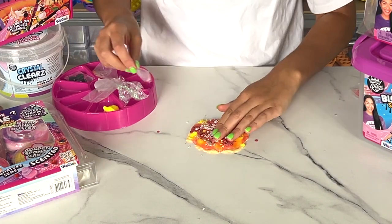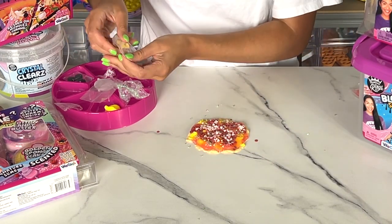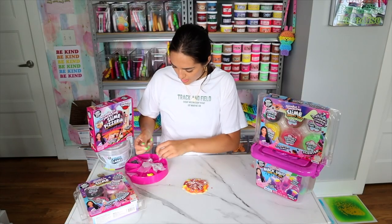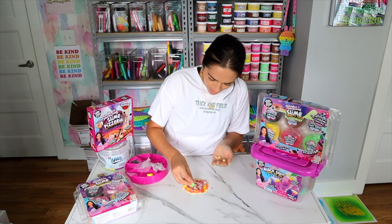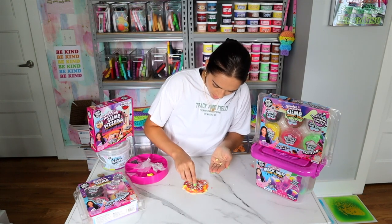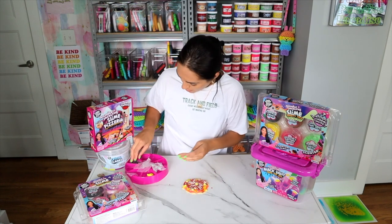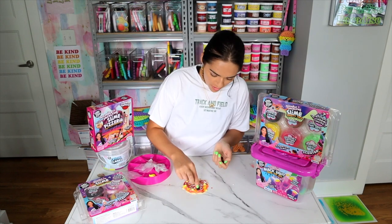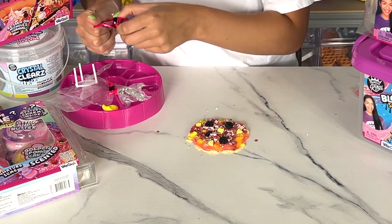Okay, add these pizza slices on. So satisfying. And then we can add our heart-shaped pineapples. So cute. These are just so cute, you guys. And then we add on our black olives, which I'm a huge fan of. So like the most satisfying thing ever.